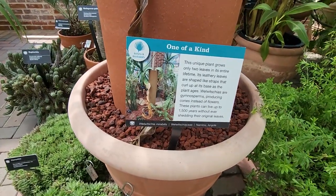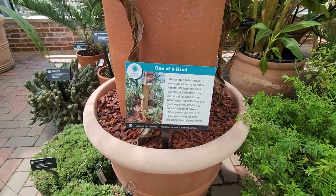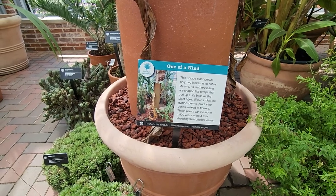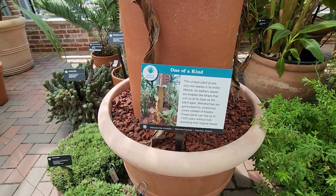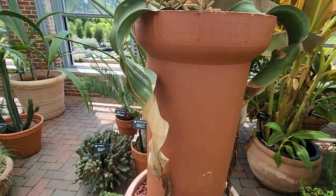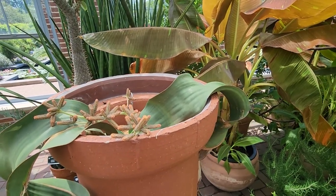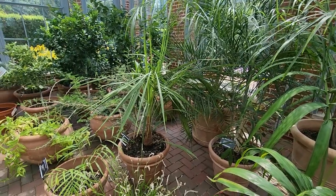The Welwitschia. Can you read it? Do I have to read it to you? They only grow two leaves in their entire lifetime. Leathery leaves, shaped like straps that curl up at the base as the plant ages. Gymnosperms, producing cones instead of flowers. They can live up to 1,500 years without ever shedding their original leaves. That's a cool plant.